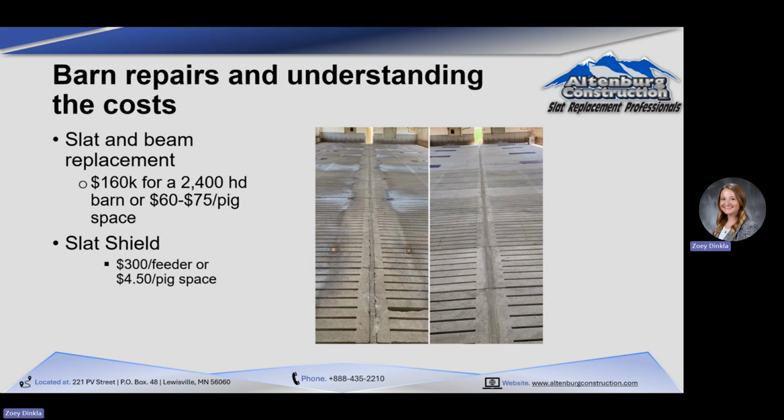In the early days, the way they built these barns, they poured the pit, set the slats, and then they poured that 2-foot stem wall on top. If that was poured on top of the slats, we have to cut that out, and that's an extra step, and that would put it closer to the higher range there.